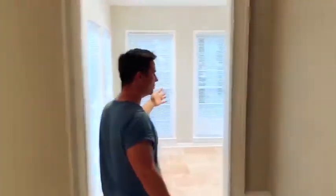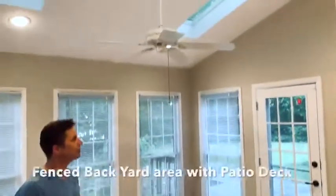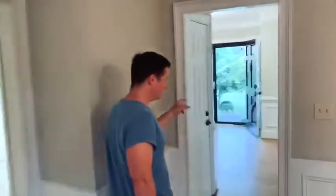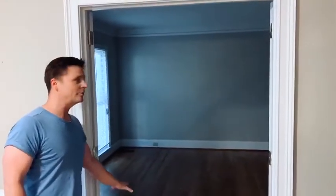I'm gonna show you in here real quick. This is an add-on. This is a sunroom, high ceilings, tile floor. This is a great reading room, great plant room, any of that kind of stuff. We're gonna go back around from where we started. Over here on the right, there's no lighting in here. It's one of those plug-in lights. But this is a great little den or office or study, library, something like that.